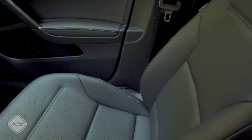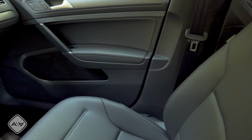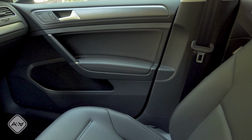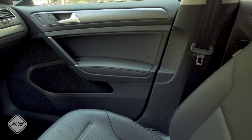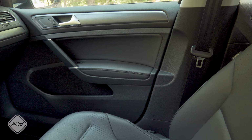We have moderate bolsters on the seat back and seat bottom cushion. There are 2 different interior colors offered in the Golf, again excluding the GTI and of course the Golf R. You can get this sort of black on black interior, and then there's also a tan option that looks an awful lot like what we see in the Jetta.